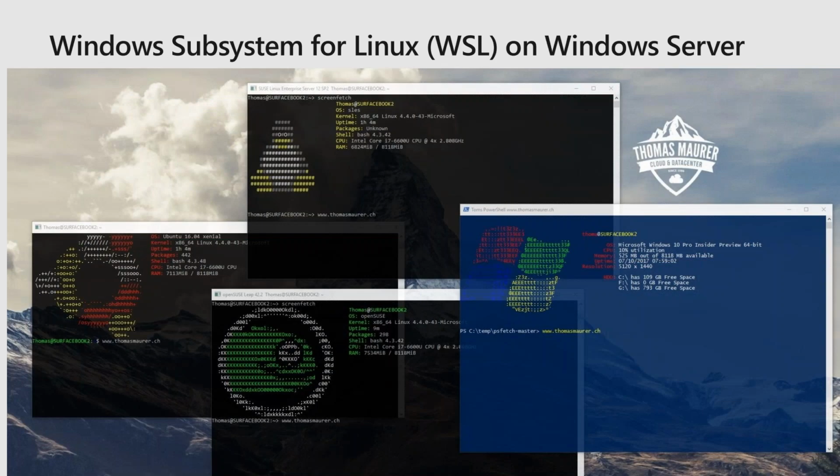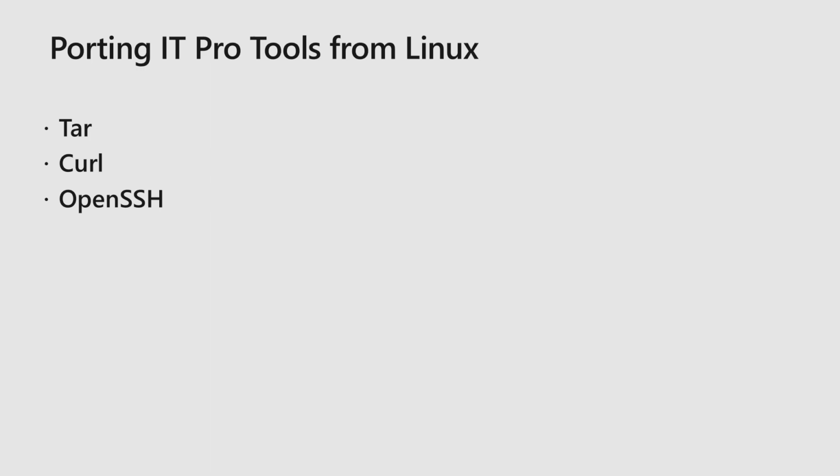And then we also brought Linux to Windows Server. With the Windows Subsystem for Linux, we allow you to run a Linux shell on Windows Server directly. So if you run any Windows tools on your system, or you need a Linux tool, you can do that on your Windows Server like you can on Windows 10. We also ported some tools from Linux, so you can use tar or curl now. There's a curl.exe and tar.exe now, and you can use them on Windows Server as well as on Windows 10, by the way.